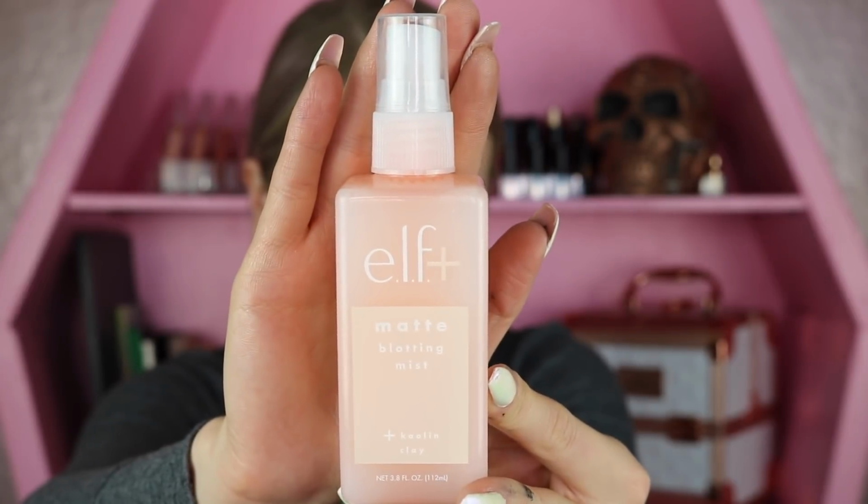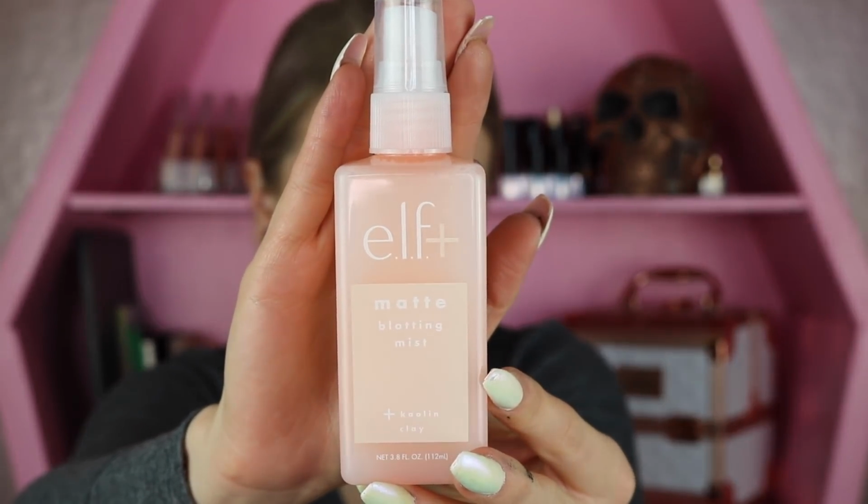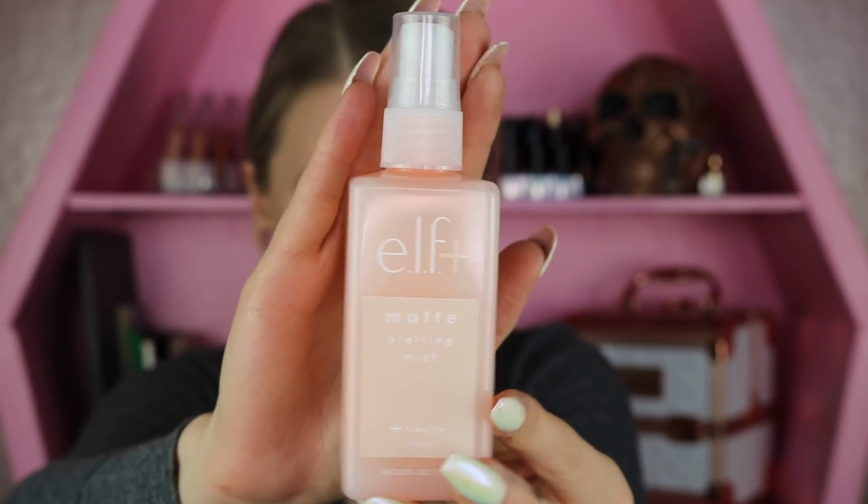Last thing, I have one of the e.l.f. Plus Mattifying Mists. This one is $8. I mentioned it in my haul video. I'm not a fan of their original formula. I don't really like it. I don't think it does anything, but that does not mean that I don't have high hopes for their new setting sprays. This does look like it has a completely different formula, and it has something called kaolin clay in it, which gives your skin a touchless touch-up with this mattifying spray.